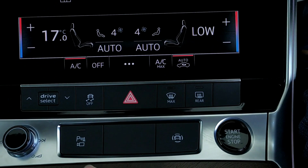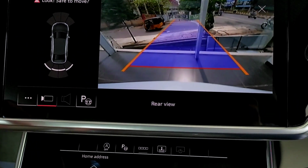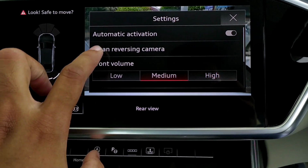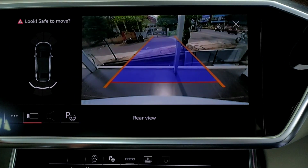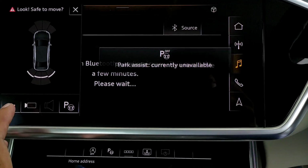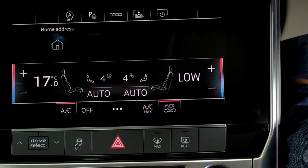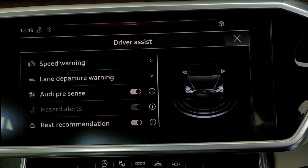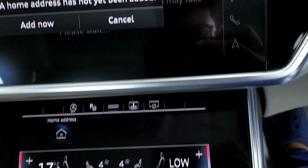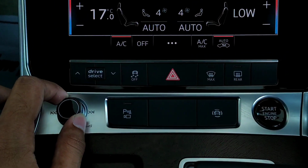And this is the parking camera, which gets guidelines and are adaptive as well. And pressing this clean reversing camera washes the rear camera. And in the drive assist settings you also get the speed warning and lane departure warning assists, and this is the engine start stop button, and this is for the volume control along with next and previous tracks.